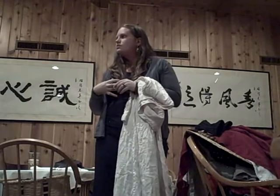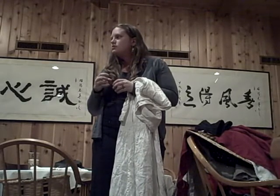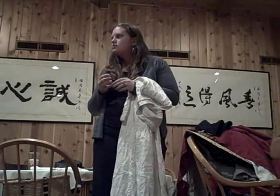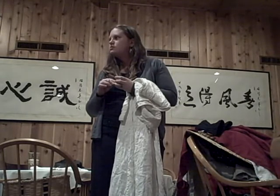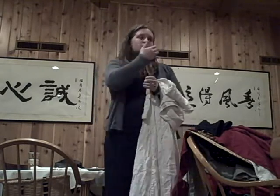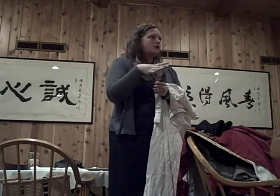Basically, if you're looking at a place that's selling garb, if you go in or you're at an event, they're selling garb, and you ask, I just want a white underdress or white undertunic, and they look at you like you have two heads, just turn around and walk out. But there are places that you can get a basic, not very expensive undergarment.